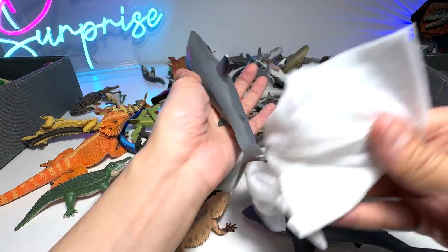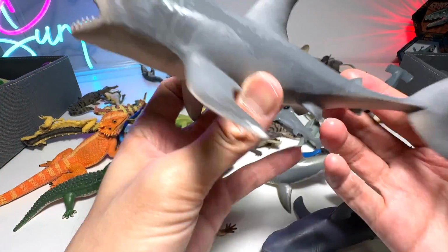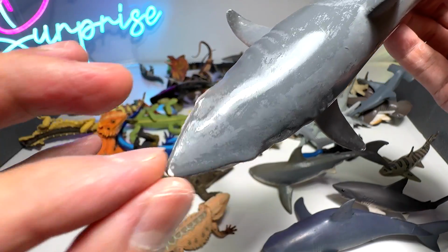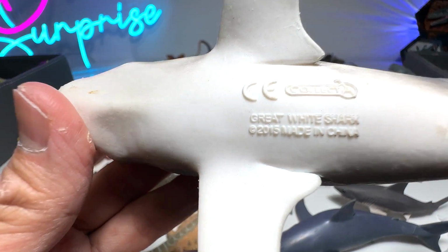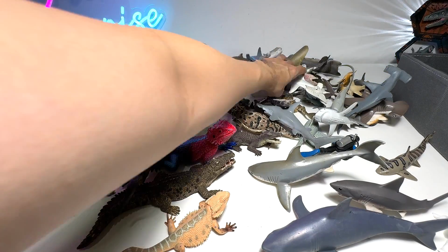This one was actually sent to us by Dan Safarian quite some time ago. It doesn't have the most accurate snout, because the great white shark definitely does not have such a pointed snout, but still a beautiful figure from Collecta 2015, which is about 9 years old.